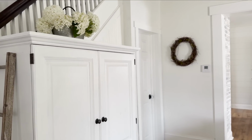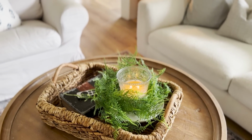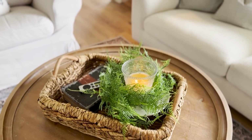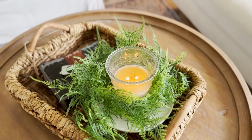On my coffee table over here, I have a wicker tray I got years ago, I think from Target. And I propped a little cake stand with a candle just to raise the candle up a bit, and just threw some fern greenery around it for a pop of color.